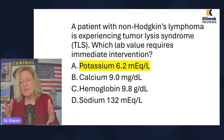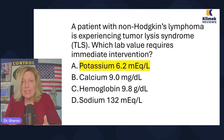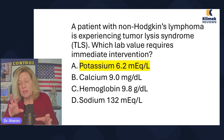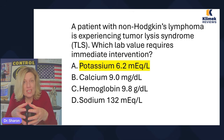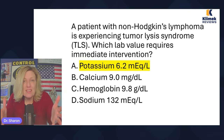If you don't know this, the vast majority of the potassium in our body is stored inside the cell. The serum potassium level is 3.5 to 5.3. But you know what the intracellular potassium level is? It's about 160, right? And so most of the potassium is stored in the cell. So when you have a tumor lysis, it's breaking this tumor down. Do you know what it's releasing? One of the things it's releasing is potassium.